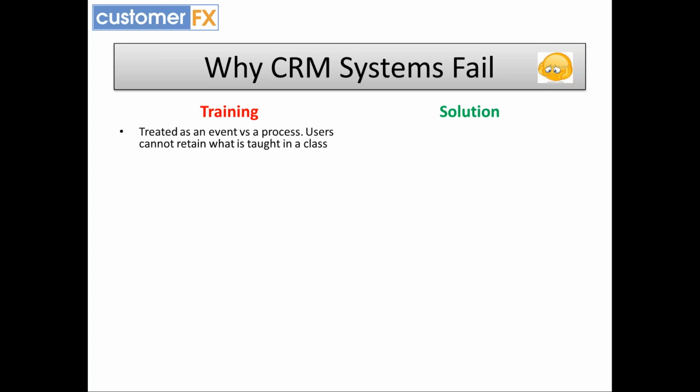There's some statistics floating around that it's something like 20 or 30% of what you learn in a training event that you actually retain, which is pretty low. So we're kind of putting our users in a bad position by believing that event-based training, one event, is going to mean that they're going to be able to leave and be totally productive with the system. That just doesn't ring true with anything, not just software.